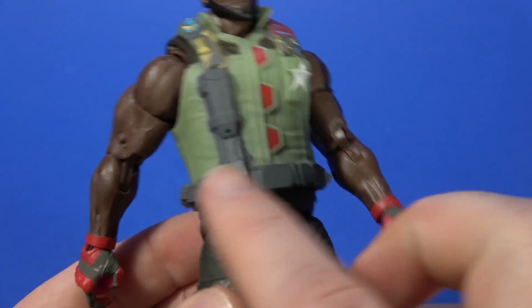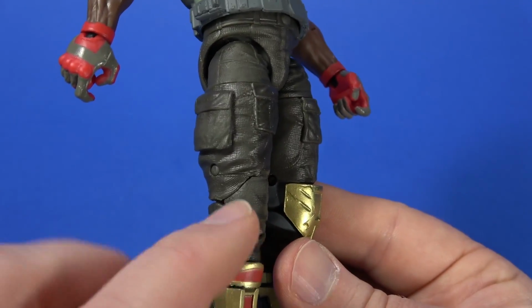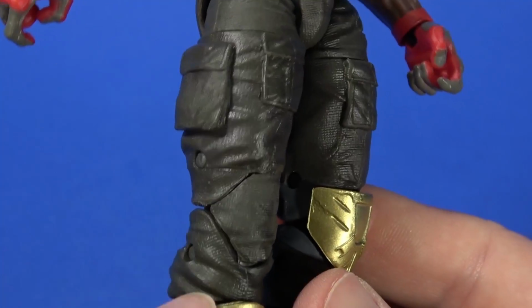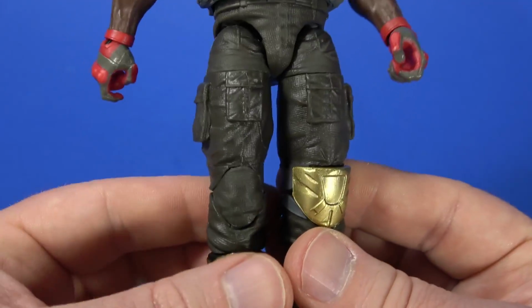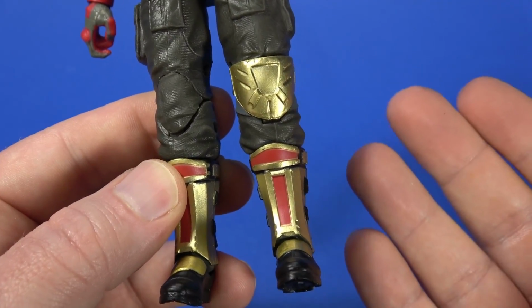The belt around the bottom is attached to the vest. This is all one piece. The pant sculpt, what we're used to with Duke, with Snake Eyes, has a nice texture to it to give it a fatigues look, some bagginess, some pouches on it. It just looks natural. Down here, something I've gotten used to as I've messed around with these figures.